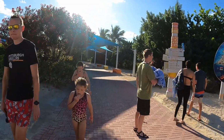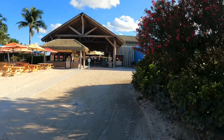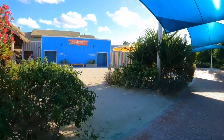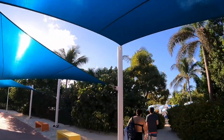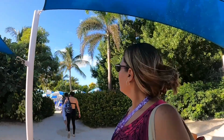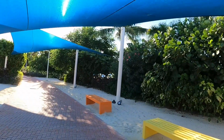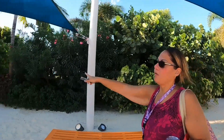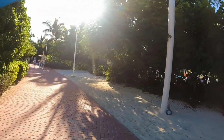Oasis Lagoon Pool, straight ahead. So that's where we're going. That's where everybody goes for the food, right there. Restrooms. I love these shaded walkways because sometimes the ground could get hot. Oh, it looks like this is the pool. Oh, it's empty over there. You've got the restrooms right there next to the pool, and the food is right here. So I think maybe we should choose a spot over here. Yeah, we're going to choose a spot right over here because it's easy access.